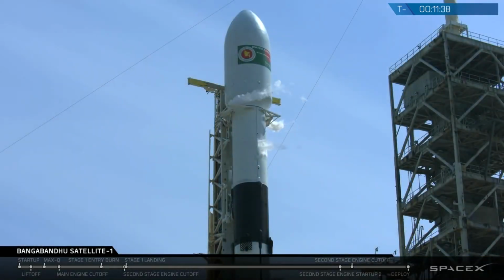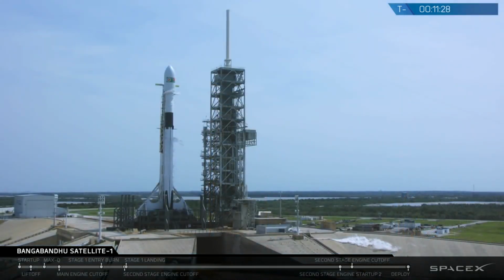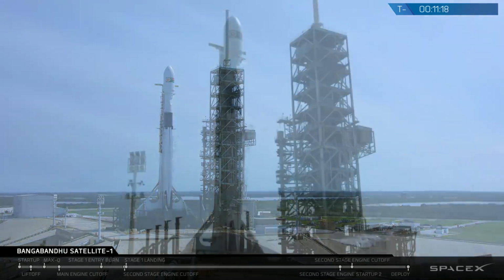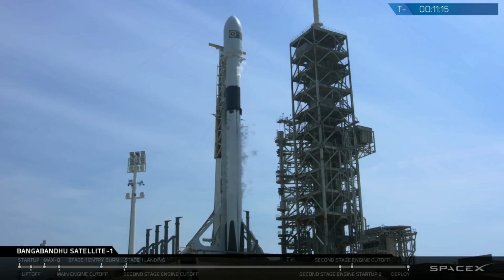These upgrades are designed to allow us to reuse each Falcon 9 10 times or more, and also reduce the time of refurbishment between flights. Today's Falcon 9 will deliver Bangabandhu Satellite 1 to Geostationary Transfer Orbit, also abbreviated as GTO. Afterwards, we'll also be attempting to recover this first stage on our drone ship, Of Course I Still Love You, which is currently stationed about 340 nautical miles downrange in the Atlantic Ocean. If successful, this will mark the 25th landing of a first stage rocket for SpaceX. And with almost 11 minutes left to go, let's check in with Michael for a quick status update on the rocket.